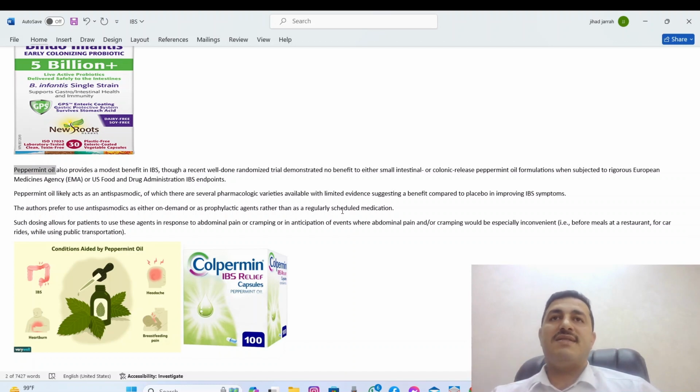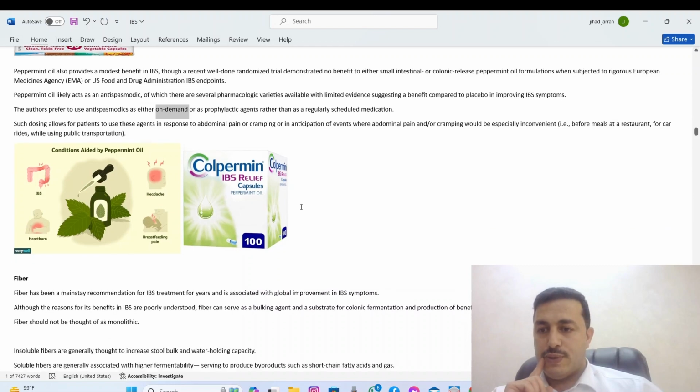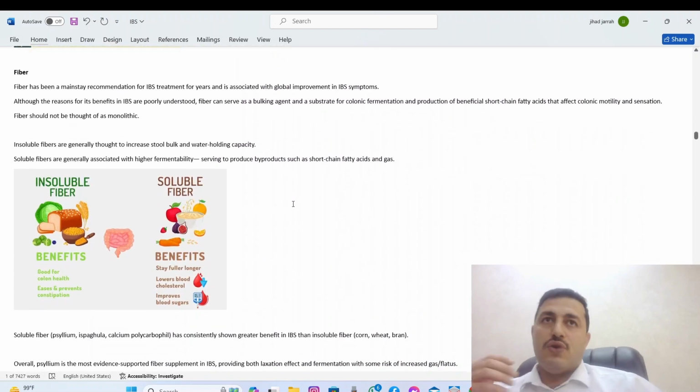Yes, some studies say it gives no additional benefit over the antispasmodic medication that we have, but that doesn't mean that we can't use peppermint oil to treat irritable bowel syndrome as a first step, and it should be taken on demand, not on a regular basis. You can see that peppermint oil comes in drops or capsules.